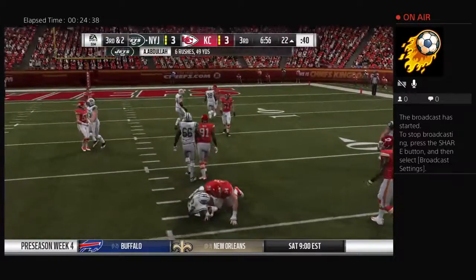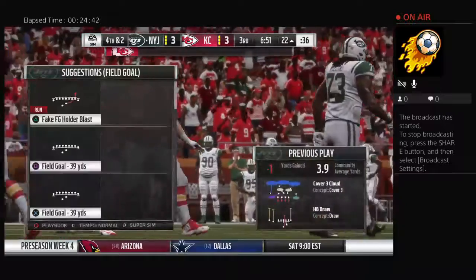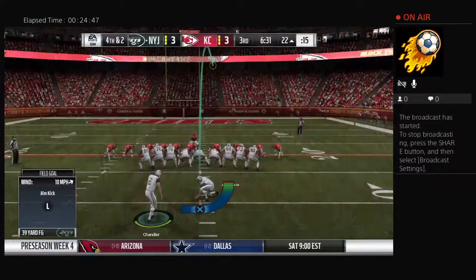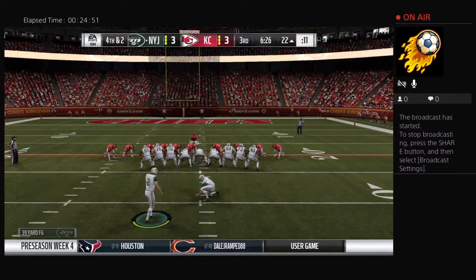On the run, Abdullah. And this one goes nowhere. Losing yardage back at the 22. It'll be a loss of 1, and that's going to bring up a 4th down. Doubling this guy has to be a priority before moving up to the next.